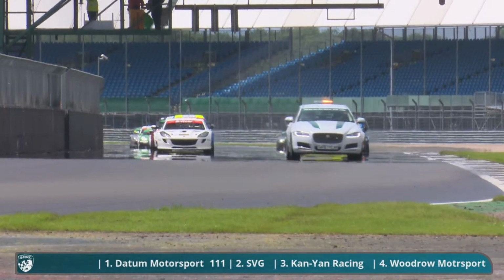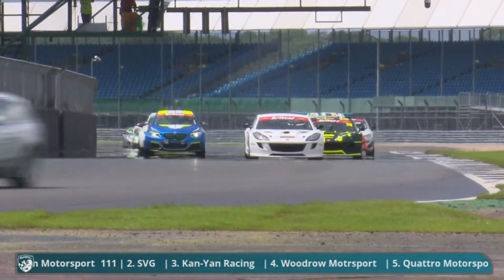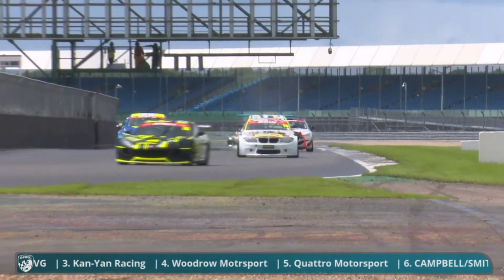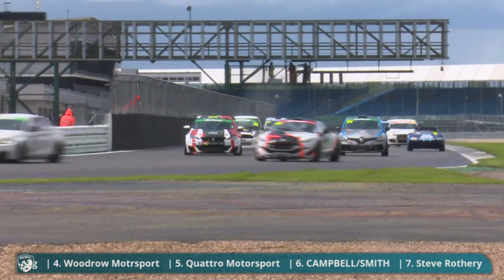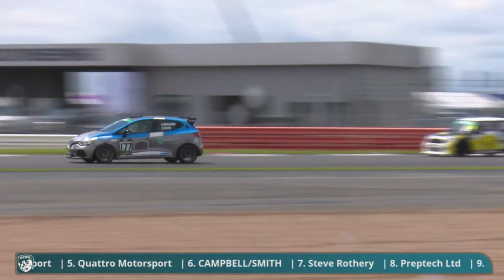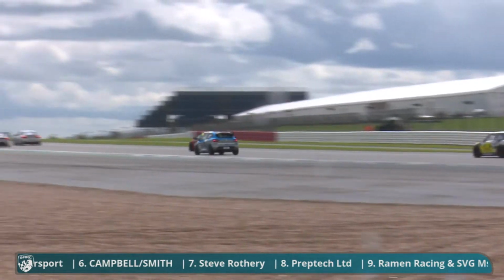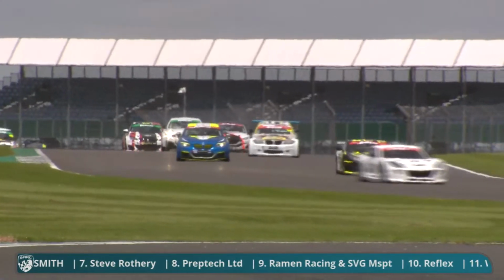So this will be a 50-minute race. Pit window opens at the 20-minute mark and closes after 35 minutes, if memory serves me correctly. What a fine grid we have. BMWs, Peugeots, Clios, all running in various classes. Classes 1, 2 and 3. We've got a couple of invitation class runners as well. The Clios have their own class too.